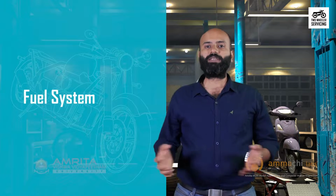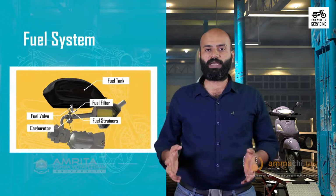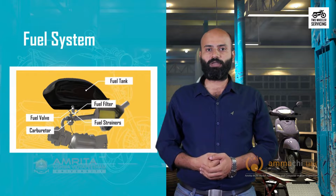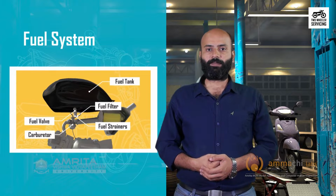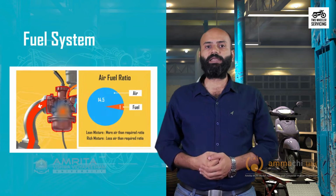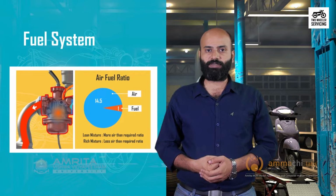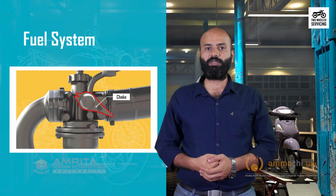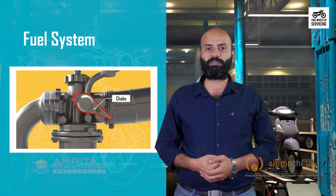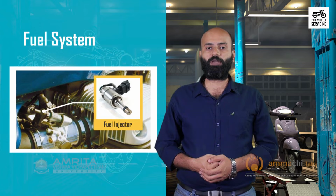With that, we have come to the end of this session. In this session, we have learned that parts of a fuel system include a fuel tank, fuel valve or petcock, fuel strainers and fuel filters, and carburetor. The carburetor mixes clean air and fuel in the ratio 14.5:1 and delivers it to the engine. Choke is used to increase the fuel content for combustion by shutting off the air inlet in the carburetor. Newer motorcycles use fuel injection system instead of carburetor.